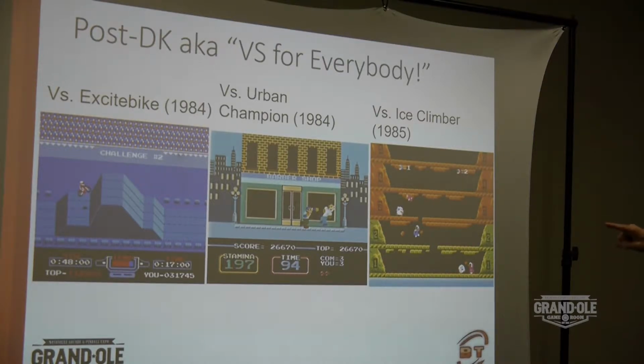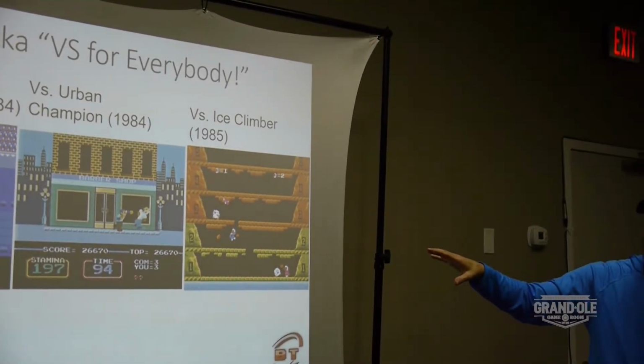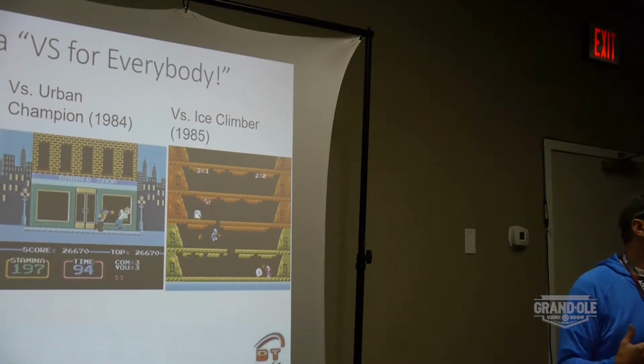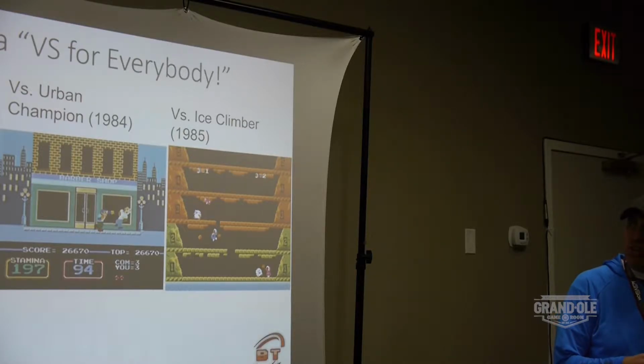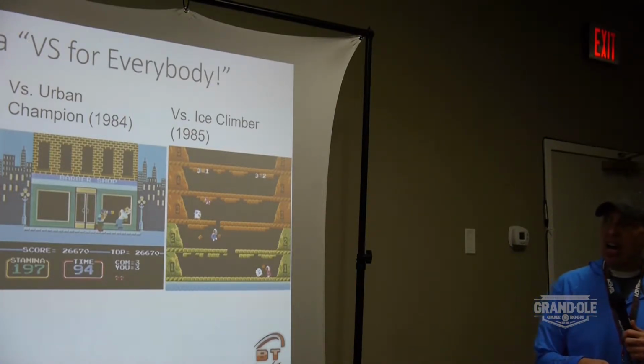Now, this next one, Versus Urban Champion, is interesting because in doing the research for this, I found some conflicting reports around whether or not the ROMs for this game were ever released, were ever made available, were ever quote unquote found. But this game, for I'd say the longest part of its history, was often considered the unobtainium Versus game, simply because from an arcade perspective, the ROMs were quote unquote never released.